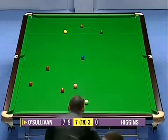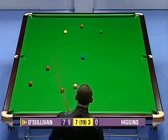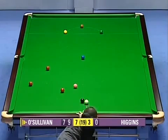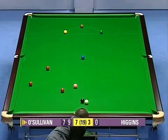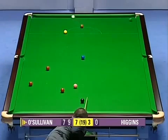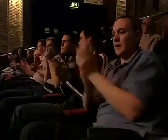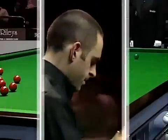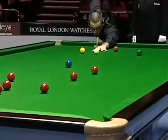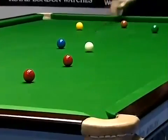I bet he doesn't pop one this time. Even the great Ronnie O'Sullivan. Well, maybe he can hit the blue. Maybe he can hit the green. Maybe he'll pot it. 79 on the frame, Ronnie O'Sullivan. Yet another superb break from Ronnie O'Sullivan. You get the little nudges, but this is perfect cueing here. Absolutely dead straight and right in the heart of the pocket.